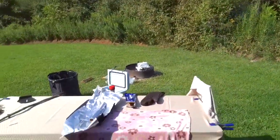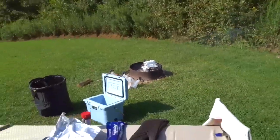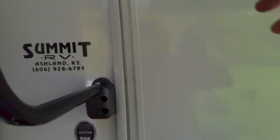All right, we've got corn on the thing. That's the second round of corn. Let's go in the house and check out what's going on in there.